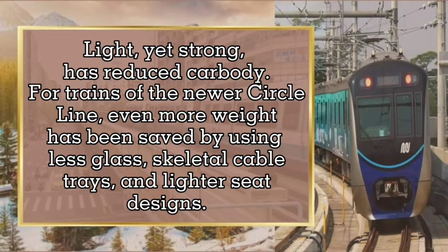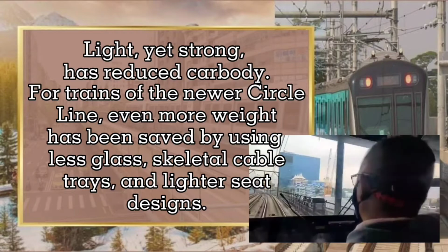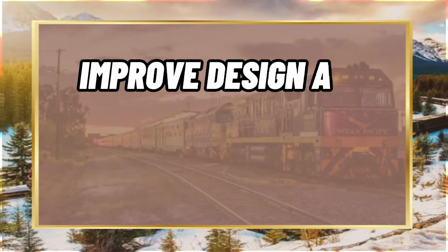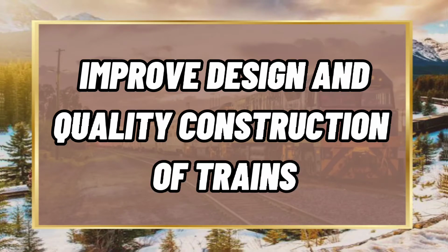For trains of the newer circle line, even more weight has been saved by using less glass, skeletal cable trays, and lighter seat designs. Next is improved design and construction quality of trains.